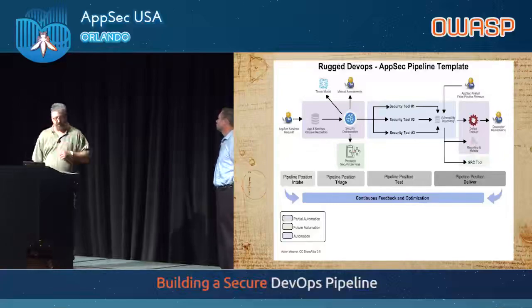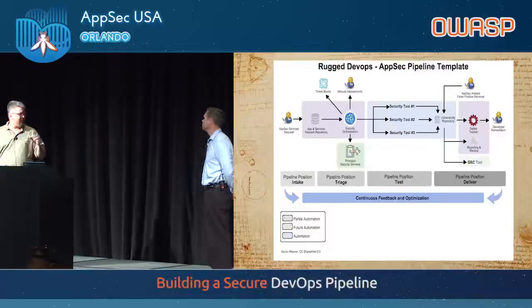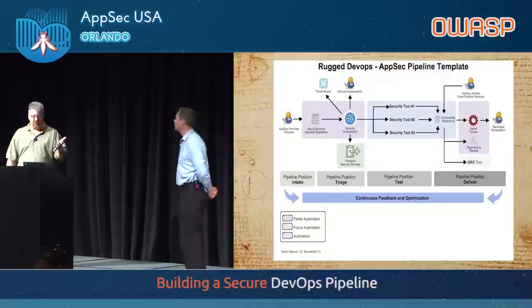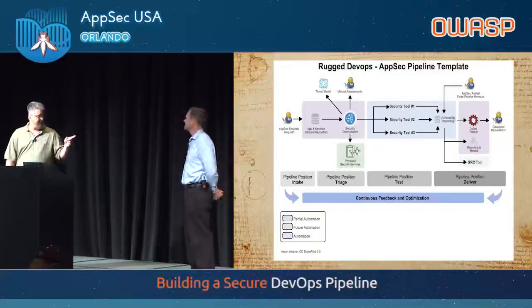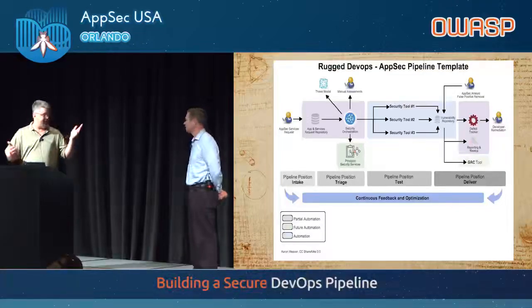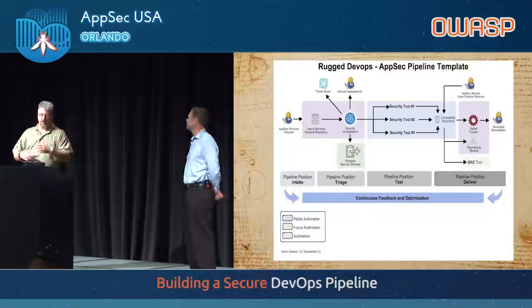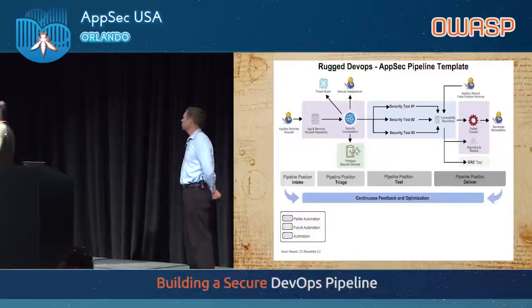So when Aaron and I were at Pearson and we were trying to figure out our situation, how many developers do we have? It was like 1,200, 1,500? 1,500 developers. There was eight of us in the AppSec team and about 2,000 apps, but some people say we have 1,000, some people say we have 2,500. Nobody really knew. We had some thousands of apps.